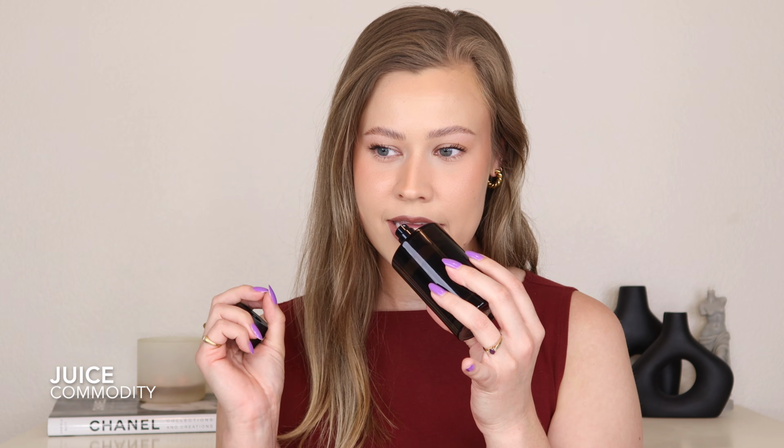Commodity finally came out with a new fragrance. This is of course Juice. This was a like for me. I was really expecting more juiciness from, of course, the name, more fruity. Seeing the marketing campaign like this and then a whole bunch of berries surrounding it and they're all juicy, you got all this jammy sweetness going on.